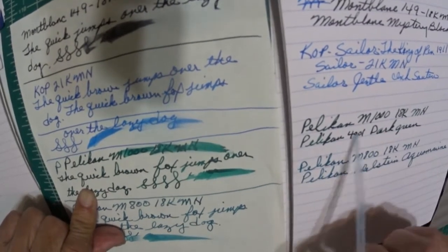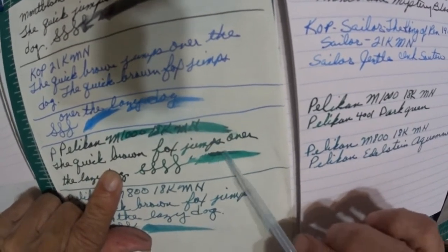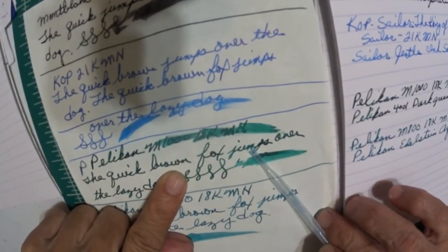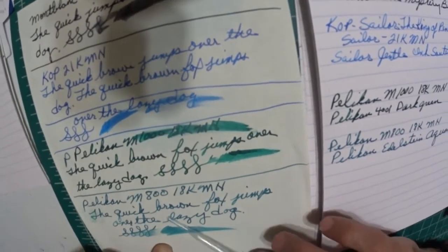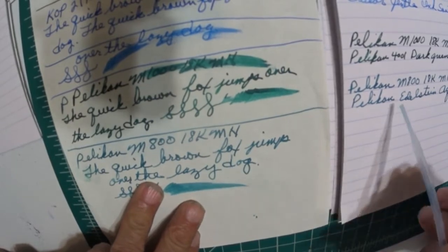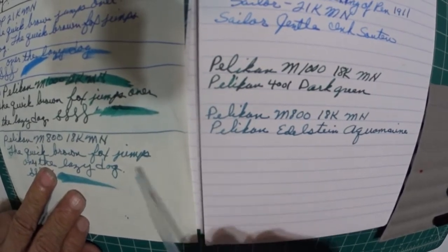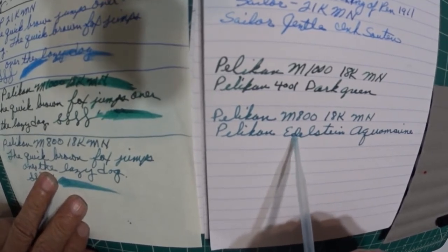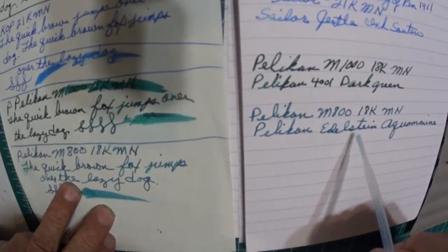And on Clairefontaine, here's what it looks like. On the Tomo River paper, you can see a little of that red sheen going on. And I like that kind of look myself. Last but not least, Pelican M-800 on Tomo River paper compared to the Clairefontaine paper. You may see a little bit of difference on the Clairefontaine paper. I think it looks a little darker on the Clairefontaine, the way I'm looking at it.